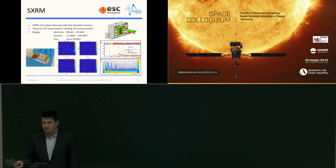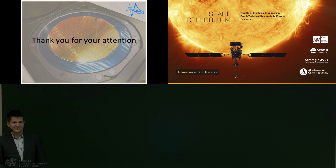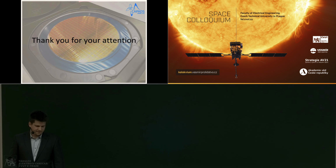Do you plan to use it also in CERN, for example, for LHC? No, these chips are not radiation hard enough, or they are radiation hard, but I think that CERN is developing its own chips in-house. So I think they're not interested in these chips.